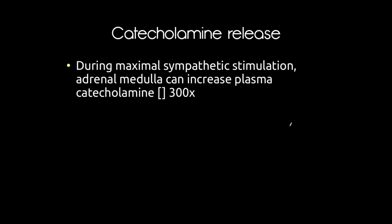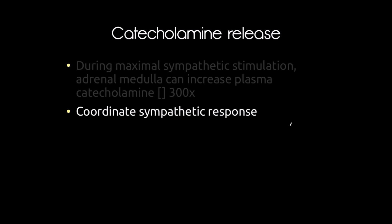Okay, so let's talk about what happens during catecholamine release. During maximal sympathetic stimulation, you get this massive dumping of these catecholamines by the adrenal medulla into the plasma, and it can actually increase the plasma catecholamine concentration 300-fold. That's a lot. And these are going to very quickly circulate throughout the circulatory system and help coordinate the sympathetic response to whatever is stimulating.